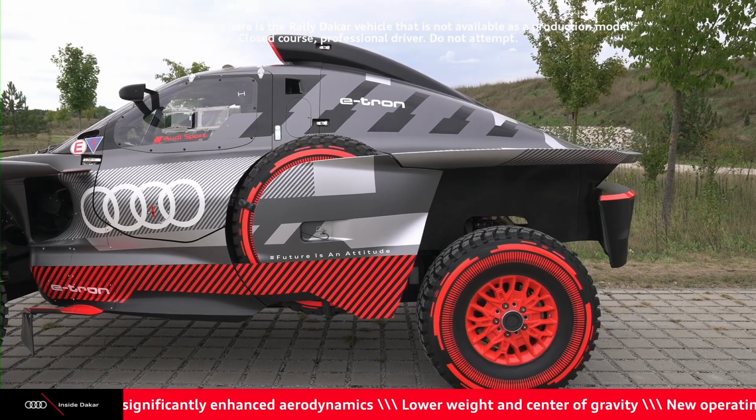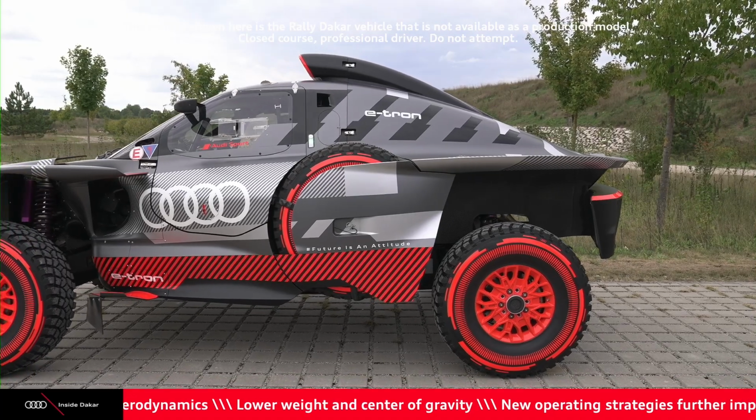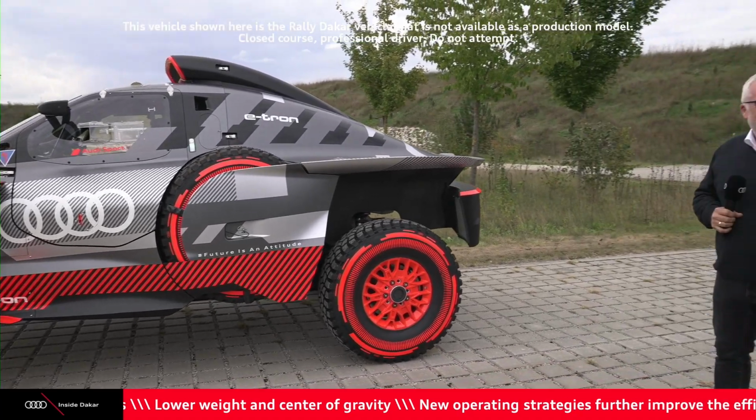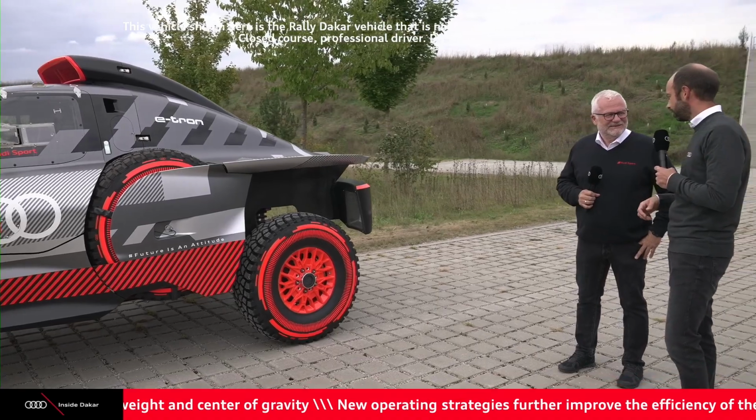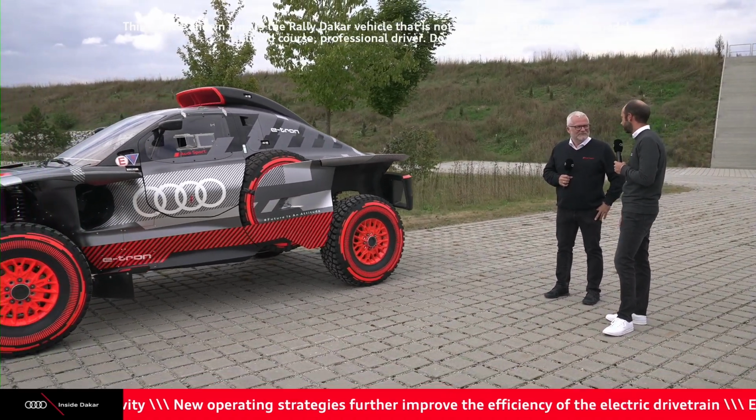The front bonnet. Why? Because now, we always say in development, it looks more like the race version of last year's car. So now it looks like an LMP car made for the desert.